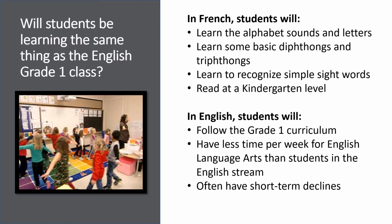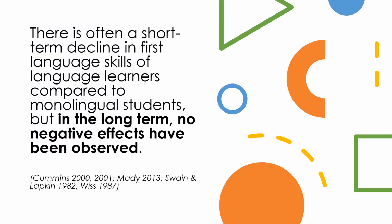In the English part of their day, they will follow the grade 1 curriculum, but they do have less time per week for English language arts than students in the English stream do. Progress in English may be slower than if you were only studying in one language. Research has found, however, that although French immersion students may proceed slower in their first language literacy skills, there are no long-term effects, and by the time they reach the intermediate grades, there is no notable difference between the two classes in terms of English literacy.